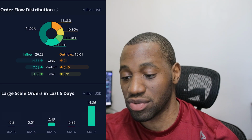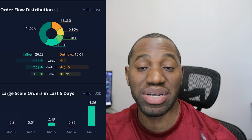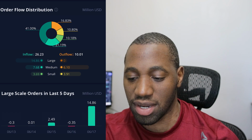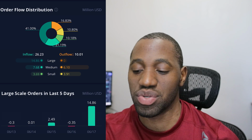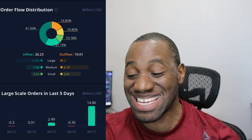Taking a look at the outflow side, you can see on the large it was 0, on the medium it was 6.10 million, and on the small it was 3.91 million. Taking a look at the large scale orders in the last 5 days, you can see for June the 17th we had that big inflow of just under 15 million.